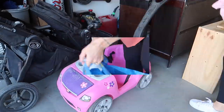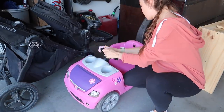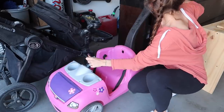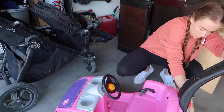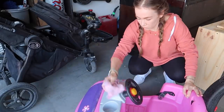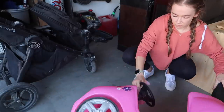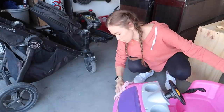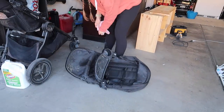One of my goals today was to get the kids' ride-on stuff cleaned up and to clean up my stroller as well, because it is starting to cool down here a little bit. It's not super cool out yet, but it is definitely hitting below 100, so we are able to go outside and enjoy being outside a little bit more. So I'm just making sure everything is clean and ready for us when fall actually does hit, making sure there's no spiders on anything, and we're just gonna clean everything up.